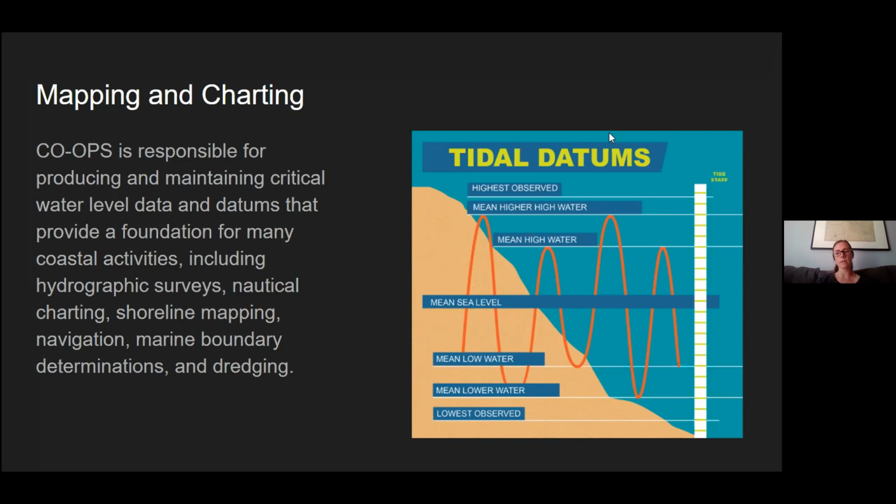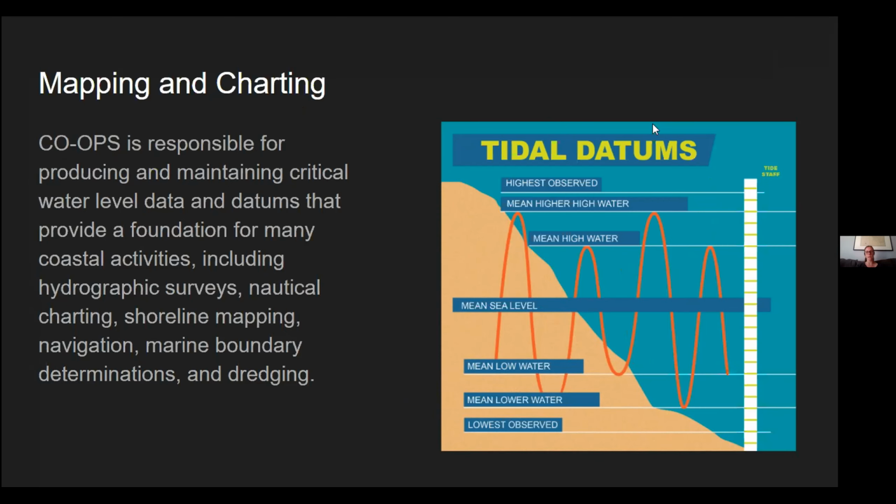Now, at the core is the National Water Level Observation Network, which we call NWLON, and that's our entire network of all of our water level stations. It's a permanent observing system of more than 200 water level gauges throughout the United States and its territories. So we've got stations in Puerto Rico, we've got them in the Pacific Islands, like Guam. So we've got a good coverage. And NWLON is the source for accurate real-time and historical water levels for the government, the commercial navigation sector, and recreational users.